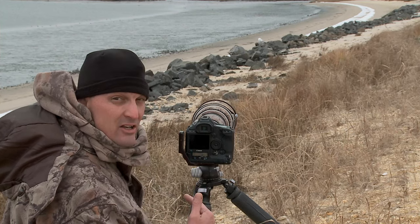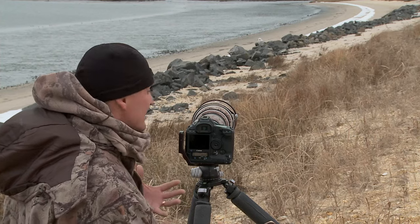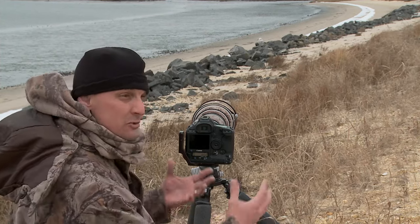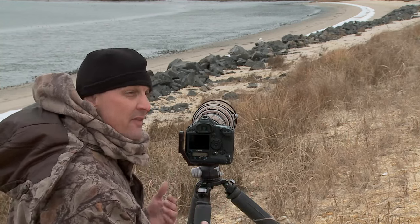You don't normally find snowy owls this far south and east, but we're in the middle of what they call an eruption, which happens every few years. You'll get an influx of snowy owls that migrate down a little bit further than they normally would.